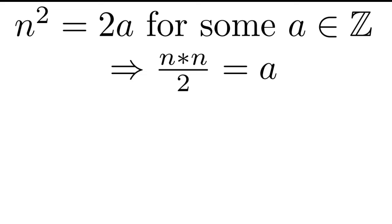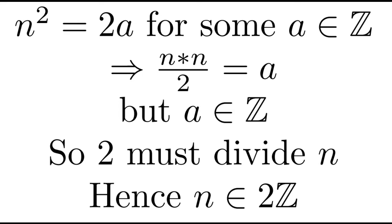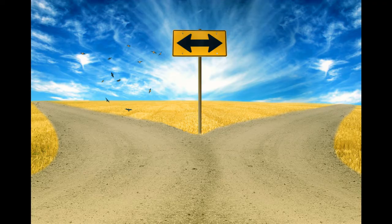If we divide by 2, then n times n divided by 2 is equal to a. This means that 2 must divide n, since a must be an integer. Therefore, n is even. This proves the original statement. So now we've proven the theorem in 2 different ways.